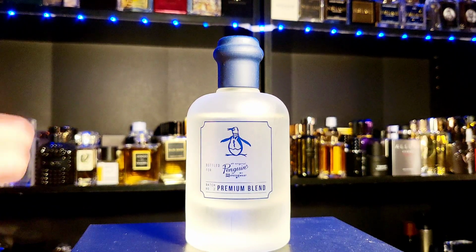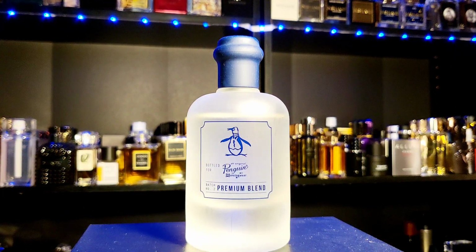I'm talking about teenager up to 40, 50 years old, because it's not too sweet. So it does not smell juvenile, right? It's absolutely a great freshie. And I think even girls can wear this. I would think it leans a little bit more unisex. For sure, it's not feminine, for sure. But it's a little bit more unisex, okay?